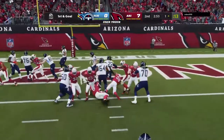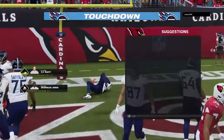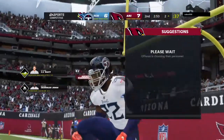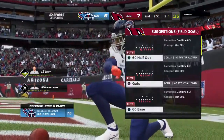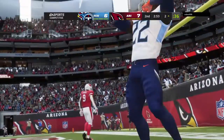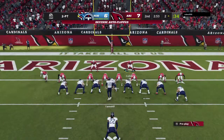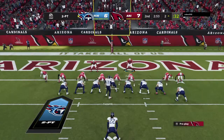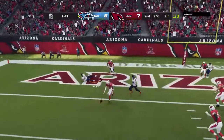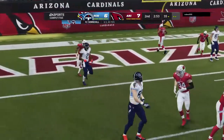Henry. And he will fight his way into the end zone for a touchdown. Derrick Henry punching it in from a yard away. And the Titans are an extra point away from tying this thing up. Now Mike Vrabel going to tell the offense to go for 2 here. Tannehill looking to throw to the goal line, but it's incomplete.